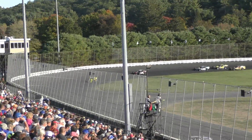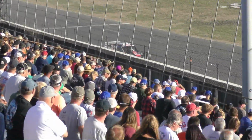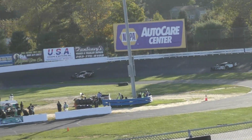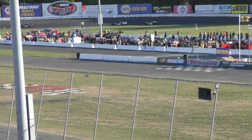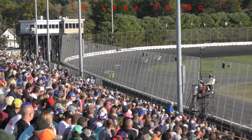Craig Lutz, this could be the biggest moment of his racing career. He has never won a tour race. His dad said this weekend, if it's going to come, it would probably come at Stafford. This is where he drives the best. He has run a masterpiece, the restart of his life to get the lead, and now he is growing that lead against 2 of the best in the game.